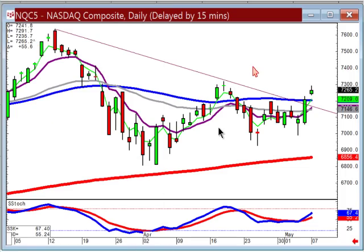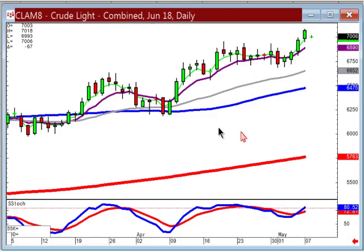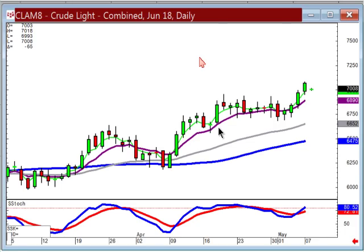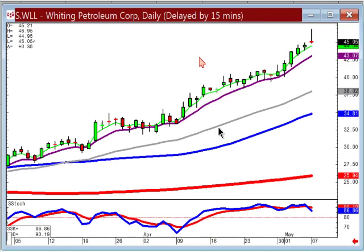Now, part of the analysis also was that we knew, and I don't know why this chart is doing this, that today crude oil had come up here and it actually closed back down here, doing kind of a doji. I don't know why they shifted it, closing up there, but what that did was quite a few of the oil stocks produced these type of signals. This is Whiting, a shooting star doji after gapping up.